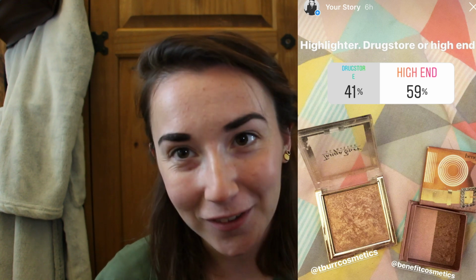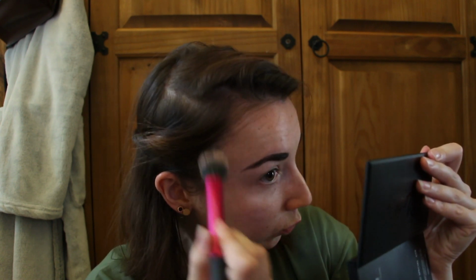Next we're moving on to highlighter, which I believe everyone picked the high-end one. Yeah, 59%. I actually don't like this highlighter. I used to like it a lot, but I actually prefer the Tanya Burr one. I feel like I really have to put a lot of this on for it to show. See, it doesn't even look like it's showing up. Do you know what I mean? Yeah, there's literally nothing on my face right now. I don't know. I don't like it.